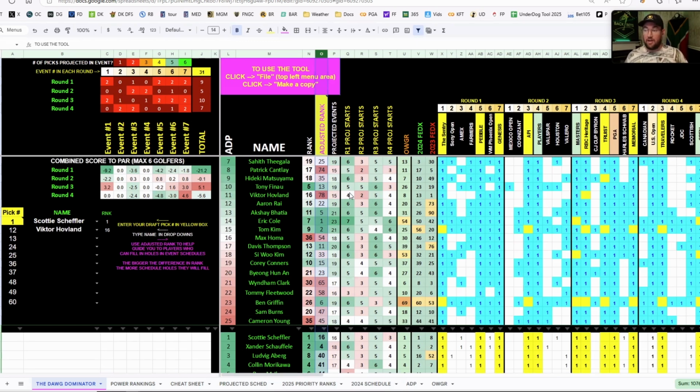The man's a psycho. And in this column over here, column O, adjusted rank, as you can see, the numbers are changing up. So Eric Cole went from the 7th ranked golfer to start our little draft, and it's now jumped up to number 1. Tom Kim sitting number 2, Akshay sitting number 5. These are all based off of holes that these golfers will fill as you're going along. So the more desperate a situation looks, the more likely it's going to want to suck guys in from those tournaments you're missing.